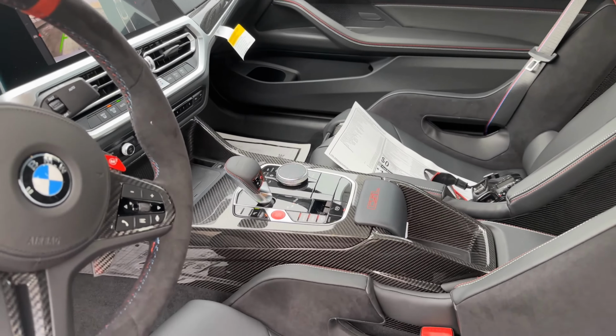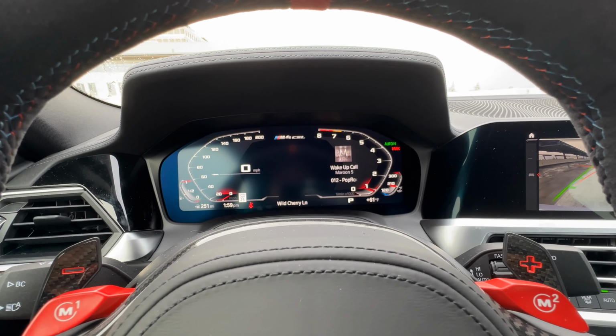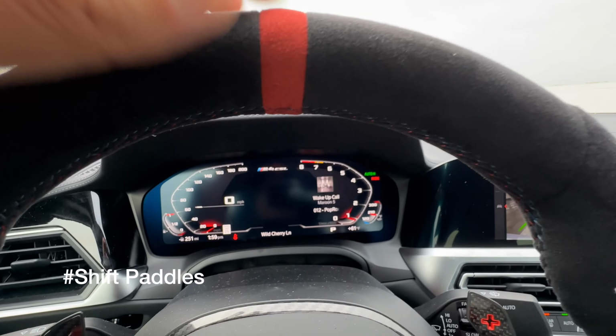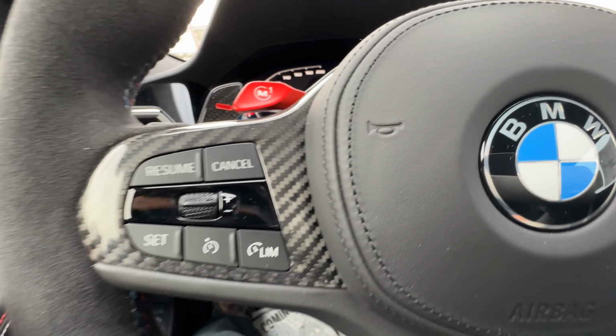All right, let's attempt to hop in here. All right, so on the inside, iDrive 7 Live Cockpit Professional. Carbon fiber gear selectors, Alcantara steering wheel with the red 12 o'clock stripe. M1 and M2 buttons in red.